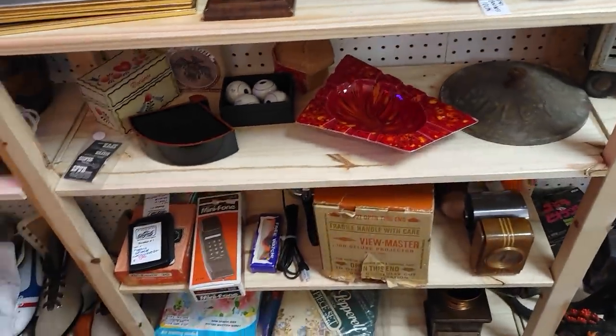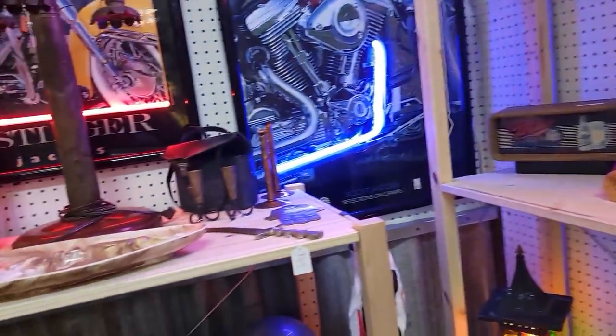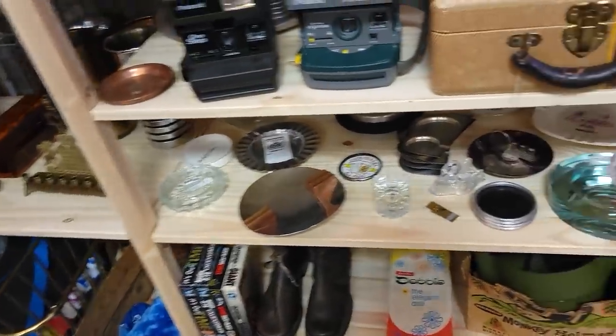Like, what's a new thing to do with ashtrays? Because obviously we don't use them as ashtrays in the house anymore. Used to be every house had one, but there's got to be a way to repurpose some of these cool ashtrays.